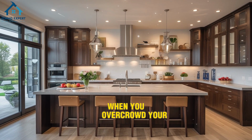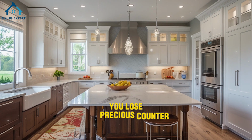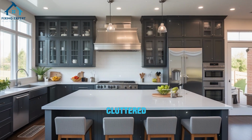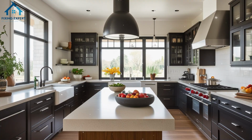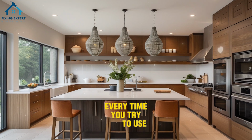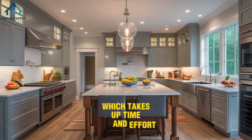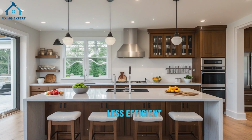When you overcrowd your island, it becomes hard to move around. You lose precious counter space for cooking and prepping. Plus, it makes the island feel cluttered and cramped, which can make your entire kitchen feel smaller. Instead of being the hub of your kitchen, it becomes a place filled with distractions. Every time you try to use the island, you have to move things around, which takes up time and effort. Not only is it frustrating, but it also makes the kitchen less efficient.